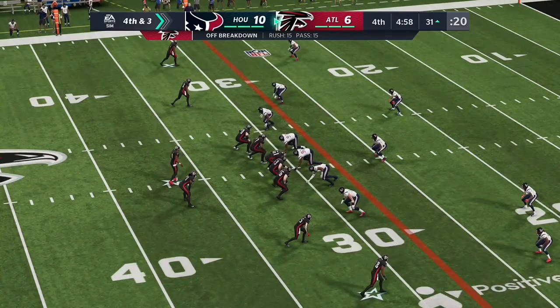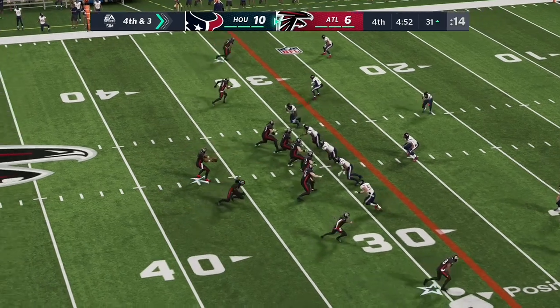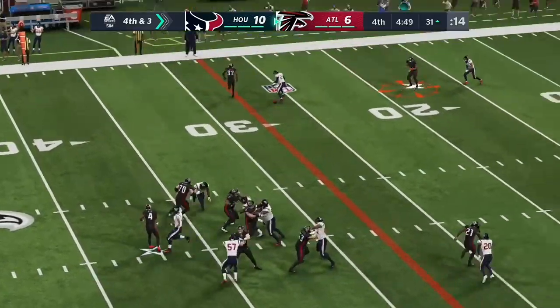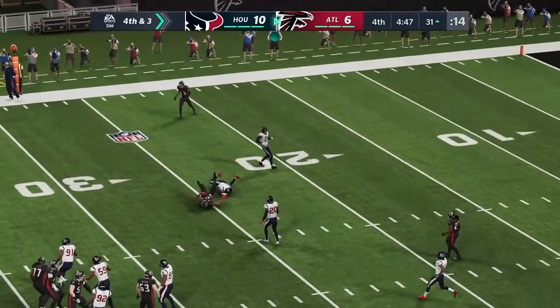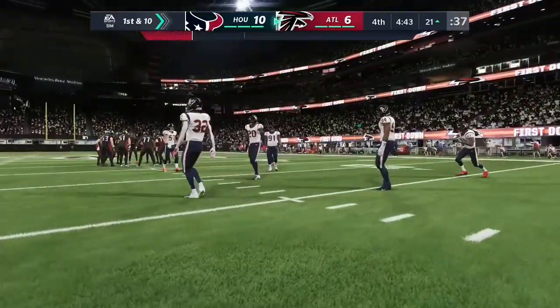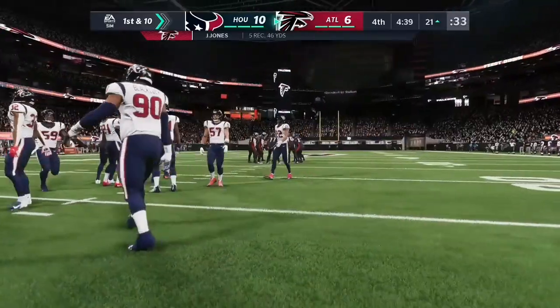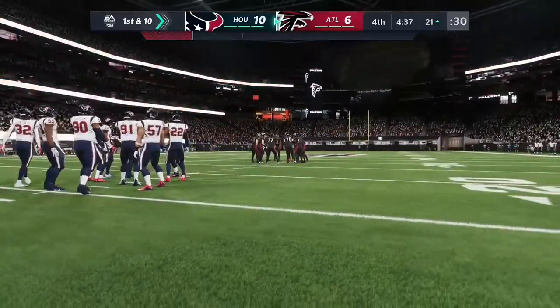One score down. Here we go. They're going to go for it here on 4th down. They will indeed snap it to Watson. It's caught. Jones. And he's got this down almost to the 20 before he's dropped. That's a 4th down pickup of 10 yards and an opportunity certainly missed on the defensive side.